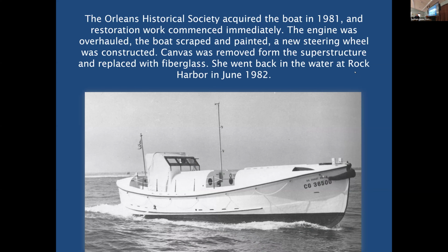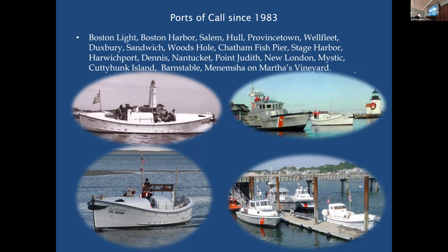So this is what the boat looked like shortly after they finished. They got it in 1981 and finished, put it back in the harbor, Rock Harbor, in 1982. So it still pretty much looks just like that. The upper left is where we took Sally Snowman, the lighthouse keeper, to Boston Light, along with some admirals and other dignitaries. The picture on the upper right was taken in Nantucket. You can see the lighthouse there at the entrance. And Santa Claus on the lower left is being delivered to the Chatham Fish Pier. The right shows the 4 different kinds of boats at Station Provincetown.